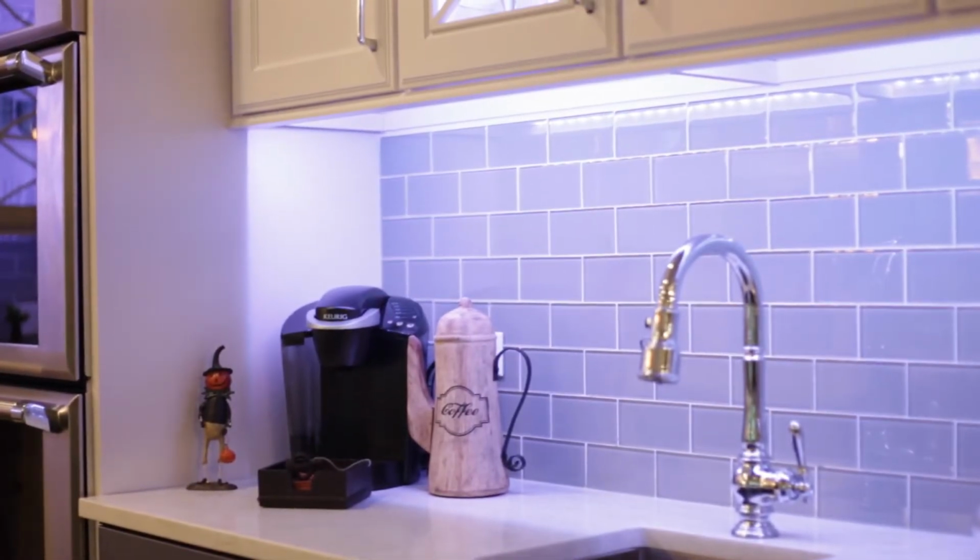It also allowed us to show more of this beautiful tile, which really looks nice. If you're 5'2" and over, you don't have to worry about it. Anything under that, you might not want to raise it up 3 inches.